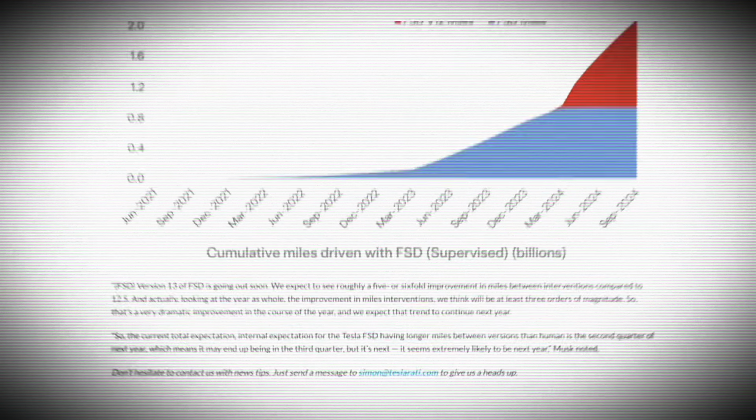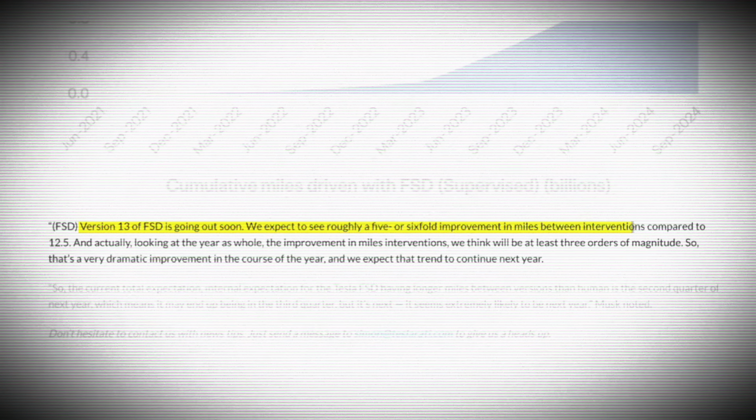Now, Elon's known for making some pretty bold claims, right? But if you listen to his latest statements and the developments on FSD, those are genuinely extraordinary. Let me break down Elon's key statement from the earnings call. He says version 13 of FSD is showing 5 to 6-fold improvements in miles between interventions. So your naps at the wheel are going to get longer. It's illegal to nap at the wheel, by the way. It still is. It's coming.